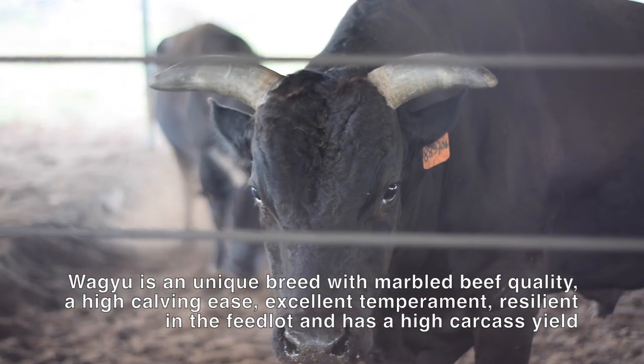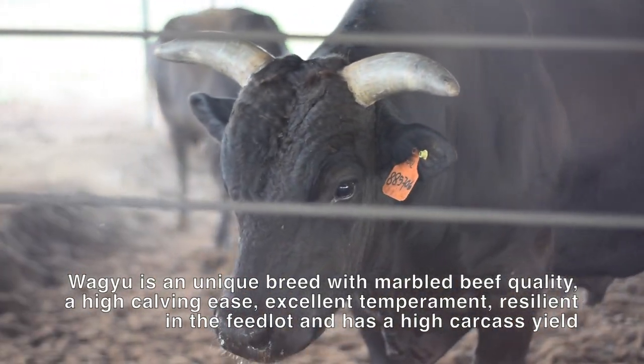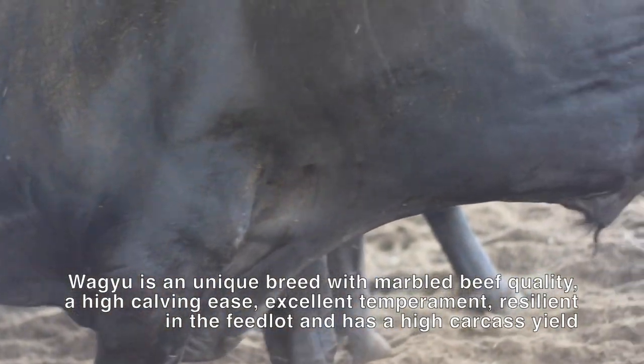Wagyu is a unique breed with marble beef quality, a high calving ease, excellent temperament, resilient in the feedlot, and has a high carcass yield.